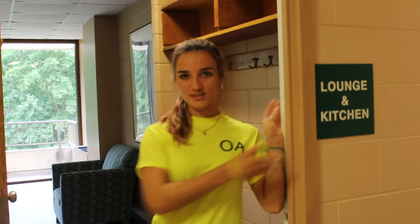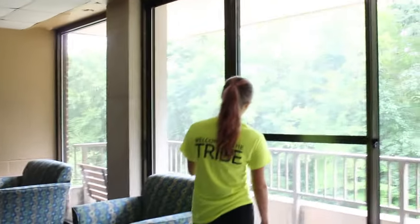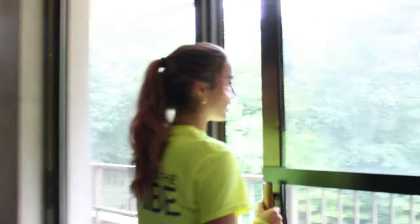So now we are in the kitchen and lounge. It's actually really nice and spacious in the lounge, I will say. We have a great balcony, which honestly is awesome because I feel like there's not enough fresh air in the dorms at William & Mary. So the fact that we're able to come out.